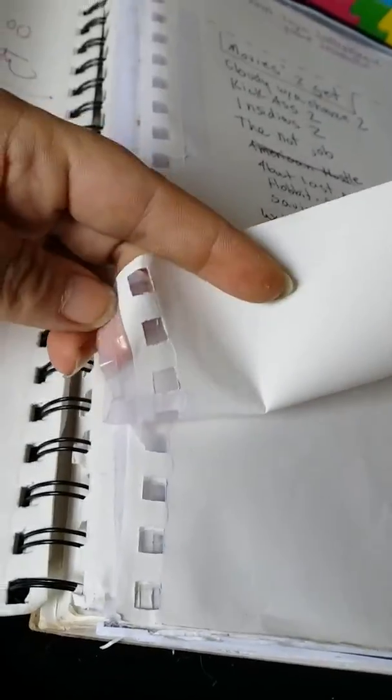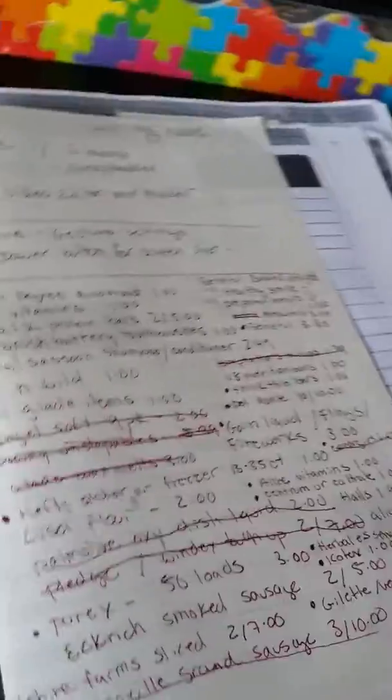All you have to do is take a piece of scotch tape. See? Can you see that? All that is scotch tape. You put a piece of scotch tape right here. This one's fallen off a lot, that's why it comes off so easy. You put a piece of scotch tape right there, then you come back here and put another piece of scotch tape right here. And then this whole thing is now stuck to this one page. This one page of the planner is holding all these other pages.